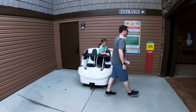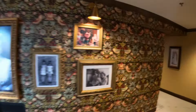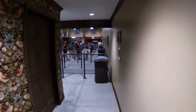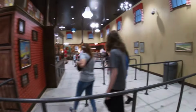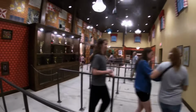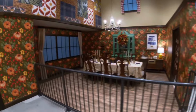All right, they got a test seat out here as well. And of course, enter into Grandma's house here. Wow. Got a bathroom and bedroom over here. The theming in this queue is really neat. Got the kitchen and the dining room over here.